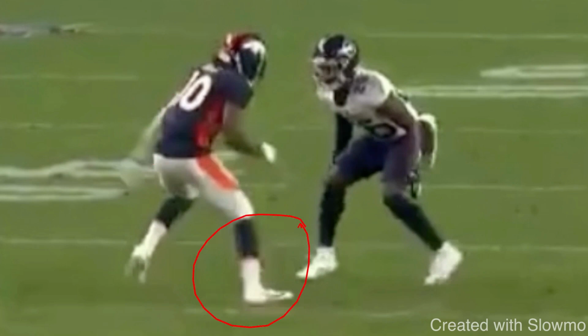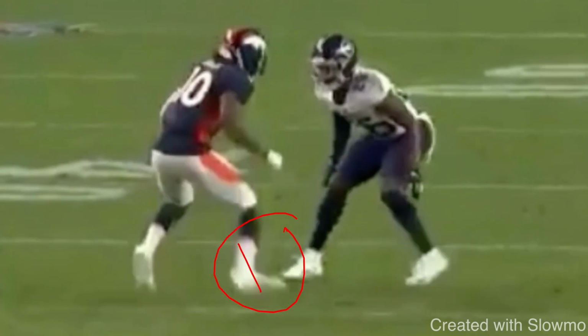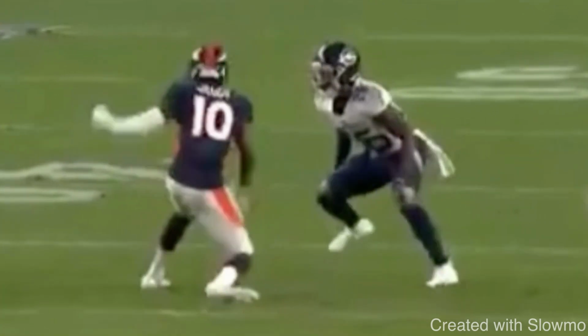So you see how Jeudy, that first step is explosive. He's not trying to sell anything. He's selling on the second cut. He's going to sell this outside cut to make this DB think he's going outside release, and trying to get him to flip his hip. So when he takes that first step, he's pushing off the arch. When you guys are pushing off of that foot and pushing in the direction, almost like at a 45-degree angle, that makes this cut so much more explosive, and you have so much more speed, and there's a lot more quickness in selling the move with your hips and with your shoulders, because you see how quick he's turning his upper body and how much he's turning his upper body. Because when that DB's watching the hips, that is what it takes.